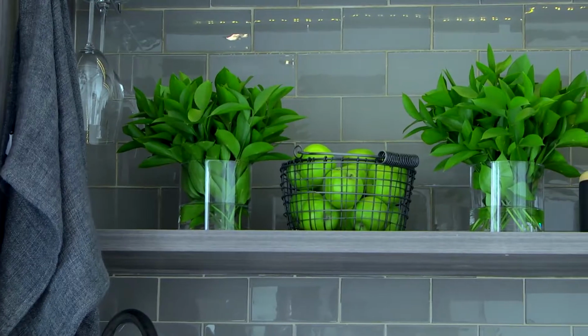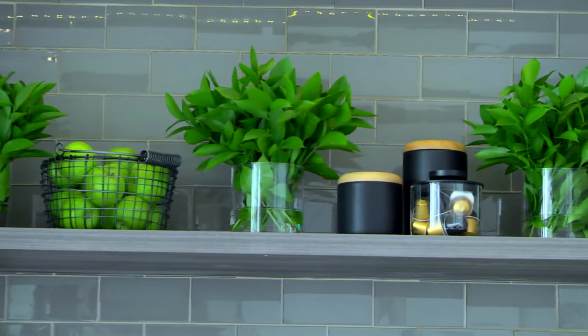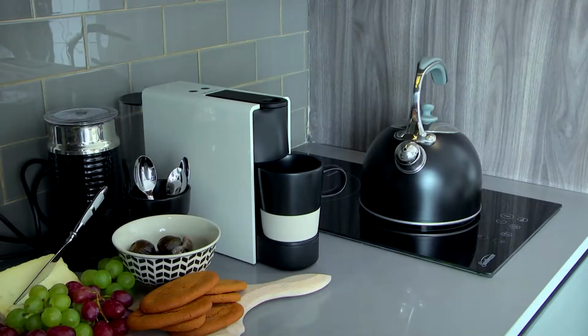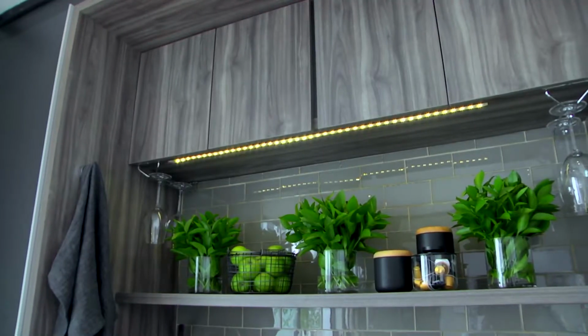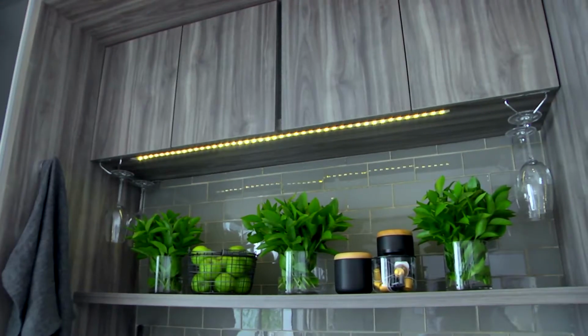And then for the kitchen splashback, there was again a consideration to go a lot darker, but instead I wanted to add a bit of a sheen and a shine to the space, so I rather went with a glass mosaic tile for the splashback.